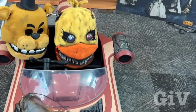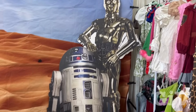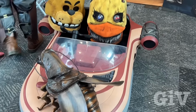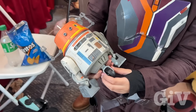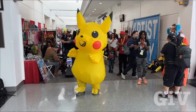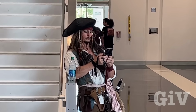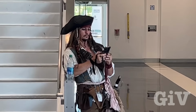Look at the Sand Speedster here from Star Wars. There's a picture opportunity. C-3PO and R2-D2. This huge bug here. What is that little one called? Chopper. All right, nice. Why is she not flying on that broom? Pika Pika Pikachu! Arr, Jack Sparrow is on the phone. I didn't know they had phones back then.